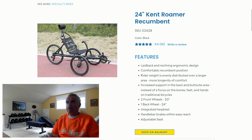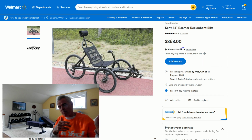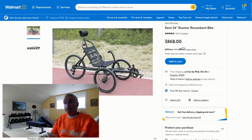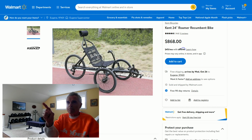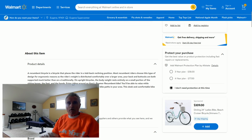Now the Kent Cavaliere with all three 20-inch wheels that I spoke about several weeks ago was $698. This Kent Roamer, as you can see here, they look very similar. This is $868. So it's $170 more expensive. Now I don't know if that's just for the 24-inch rear wheel. Is the gearing the same as the Cavaliere? It just doesn't say, either on the Walmart website or the Kent website.